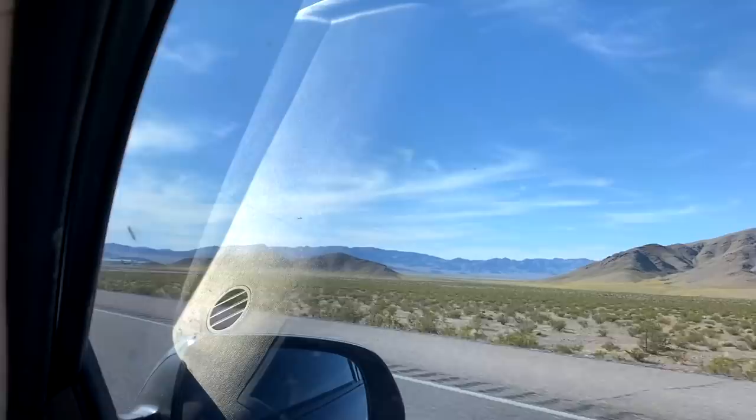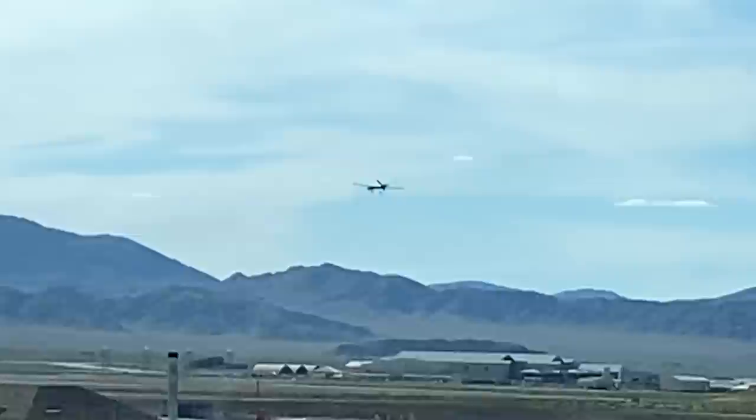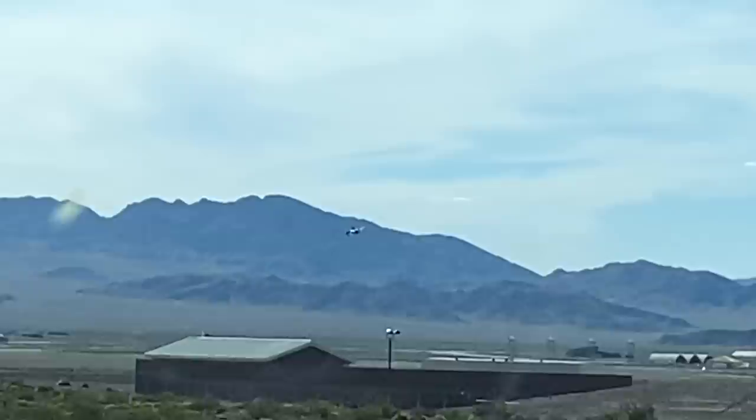We drove past the Creech Air Force Base and saw something interesting. Our friend Patrick, a former Air Force jet pilot, explained that it was an MQ-9 Reaper. Crazy to see it in action like that. A majority of combat missions worldwide are controlled via satellite link from this very base.